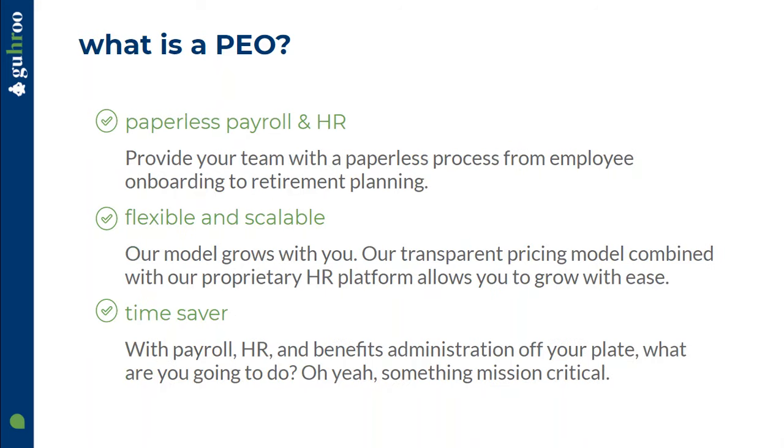We combine that with our best-of-breed, in-house created paperless payroll and HR software. Our flexible and scalable solution grows with you as you continue to grow. Most of our clients are growing. They're looking for ways to continue to scale. So our transparent pricing model combined with our proprietary HR platform allows you to continue to grow with ease. And even if you outgrow the PEO model, we've got other models that you can scale into in more of a tech SaaS environment and not have to stay in the PEO if you outgrow it.